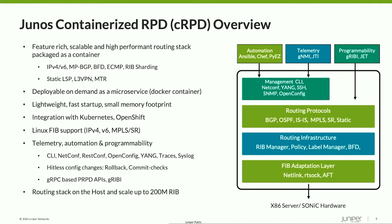All in all, cRPD is high performant, where you could scale up to 200 million routes when you're running it on highly beefed up x86 servers.